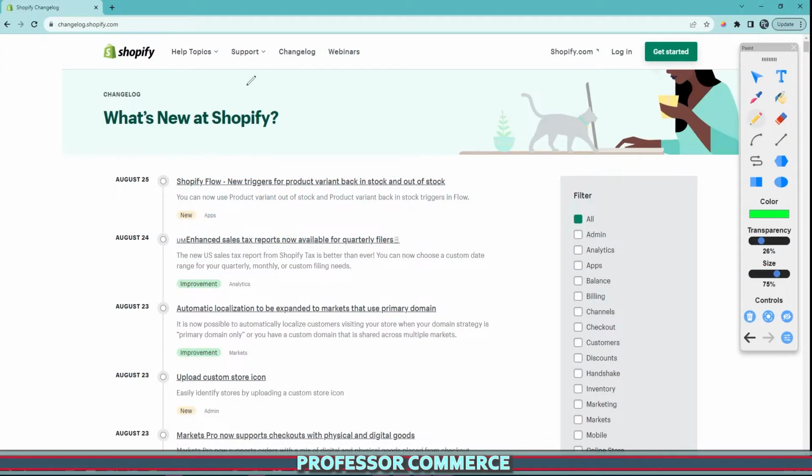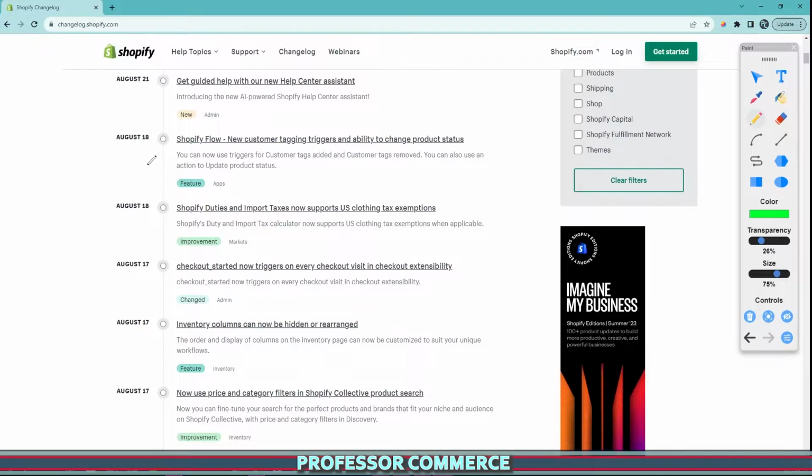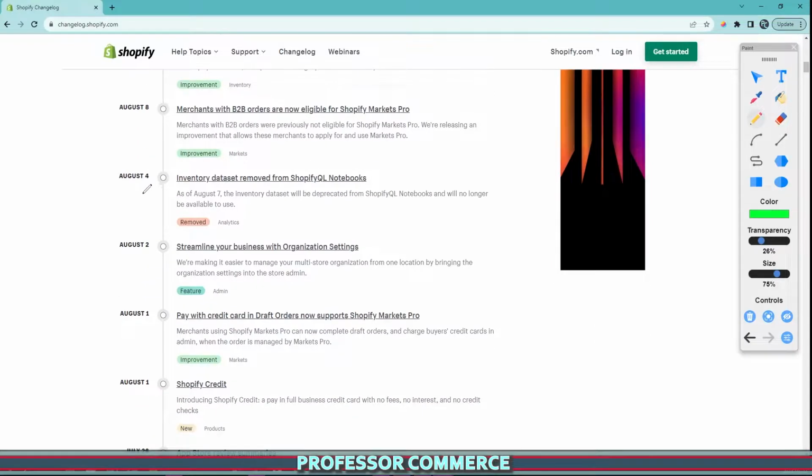Everyone. Well, it's the end of August. It's the end of summer. And we have a lot more changes coming to the Shopify platform introduced just in August. The Shopify changelog has been busy lately.